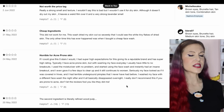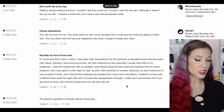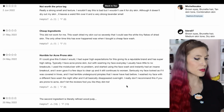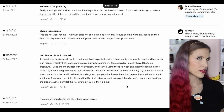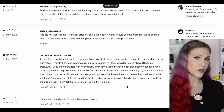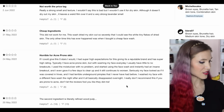If I could give this 0 stars, I would. I had super high expectations for this, given it's a reputable brand and has a super high rating. Typically, I have acne-prone skin, but with washing my face every day, I usually have little to no breakouts. That's very interesting. That does not work for me. I know that's an antiquated trope at this point of if you have acne, just wash your face. I guess it can work for some people, but that's not enough for me.